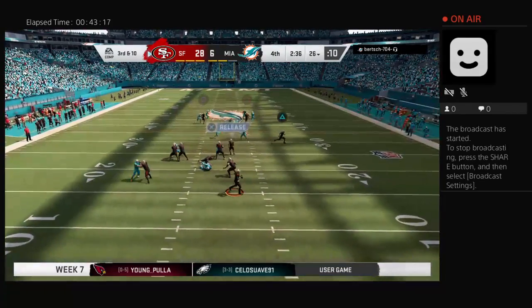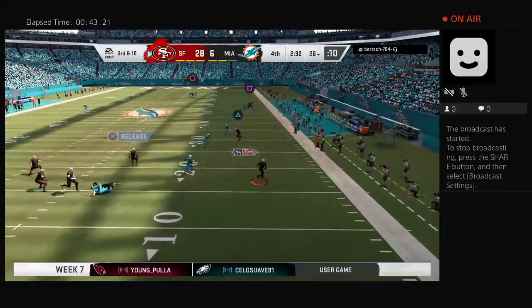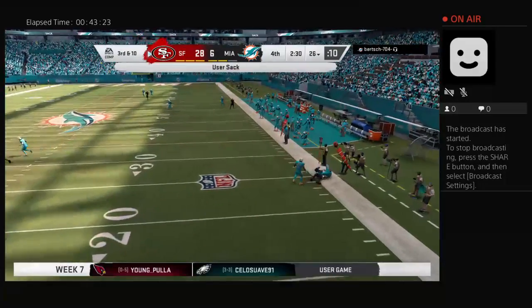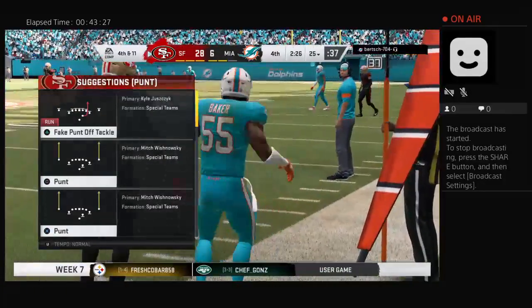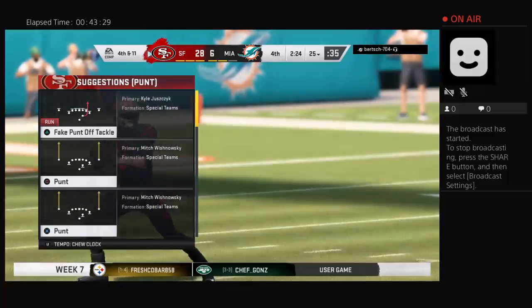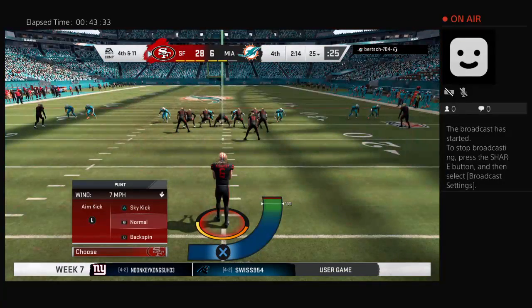Mariota now. Flush to his right. And the pressure gets to him again. Jerome Baker providing a little deja vu. Back-to-back sacks, and now they're staring at a 4th and long. Here comes the 49ers punter now. Always a good sign when your first punt comes in the 4th quarter.